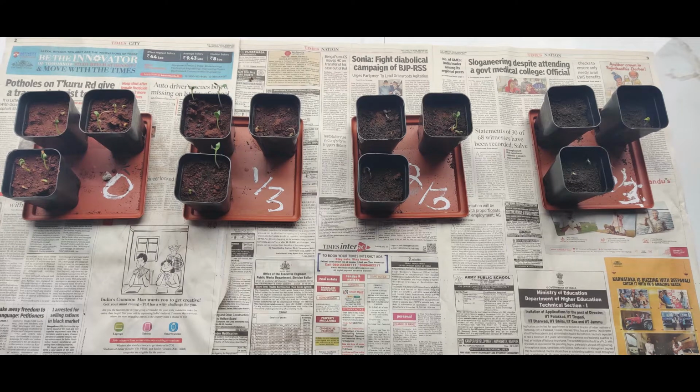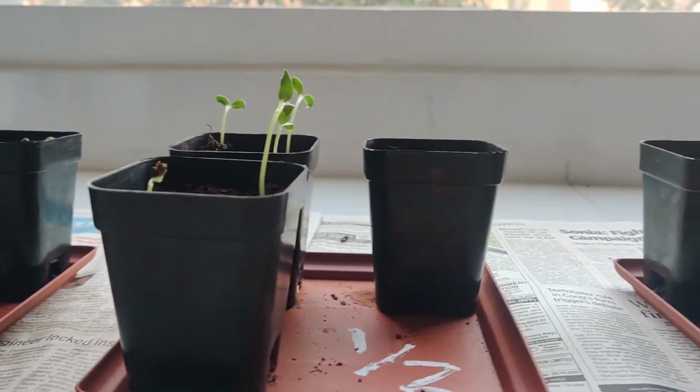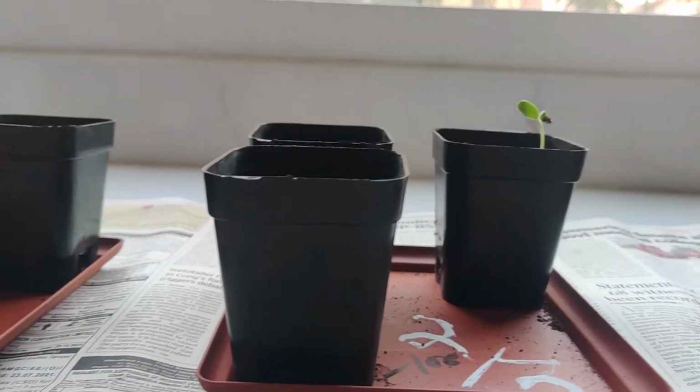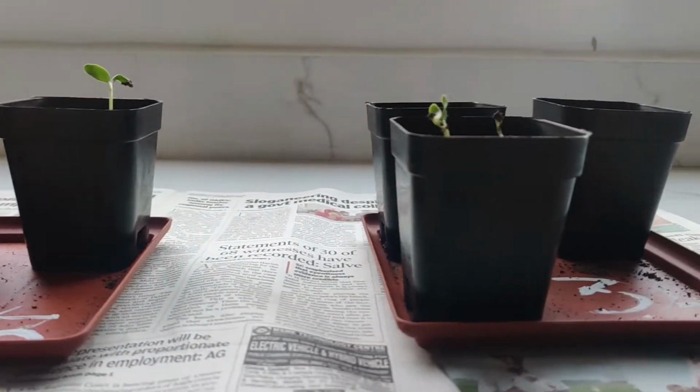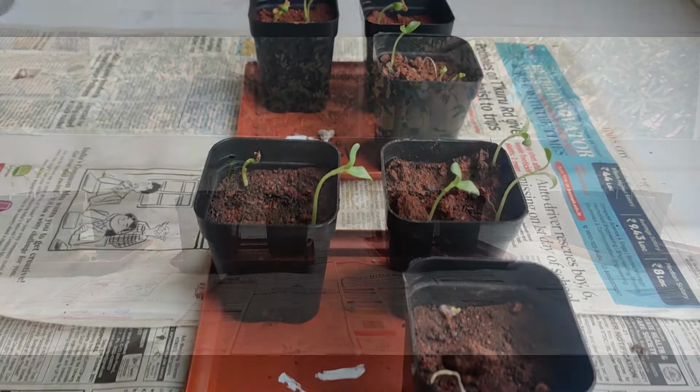From here onwards, I'll address each group by their number, with 0 having no vermicompost and 3 having only vermicompost. 0 has many saplings, 1 has many as well, 2 has just 1, and 3 has absolutely none. But these plants are all bent because sunlight came only from one direction and they needed to maximize exposure.